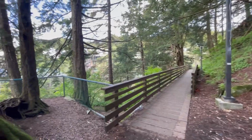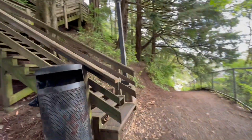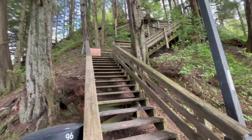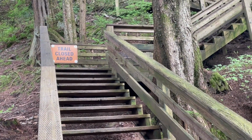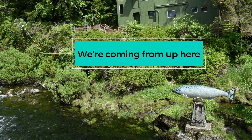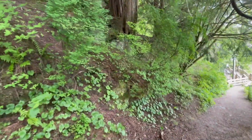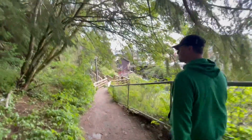Okay, so this is where the Married Man's Trail picked up off of Park Avenue. And this is the one we would have come down if it was open. Trail's closed. So this is the one that heads up to the lodge where we would have come from. Now we're heading down. We're almost to Creek Street. We should see the fish in a minute. So lots of different ways to get to this area if it's open at the time that you arrive. And we're here end of May 2022. And it is currently under construction. There we go. I see the fish from here.